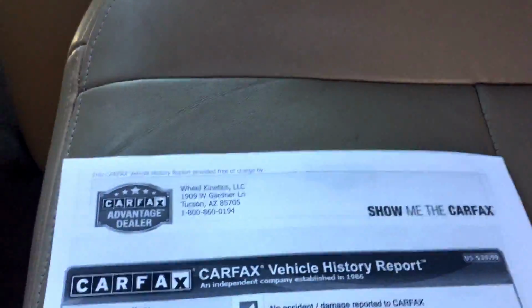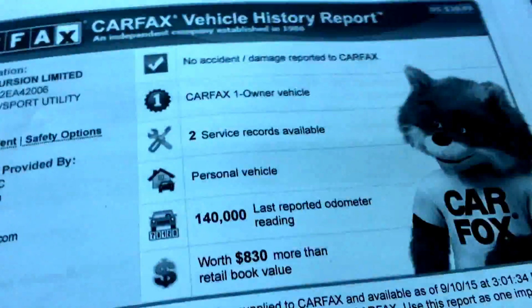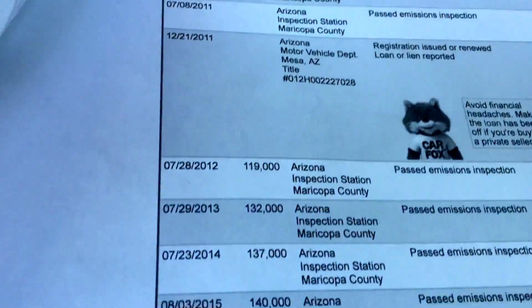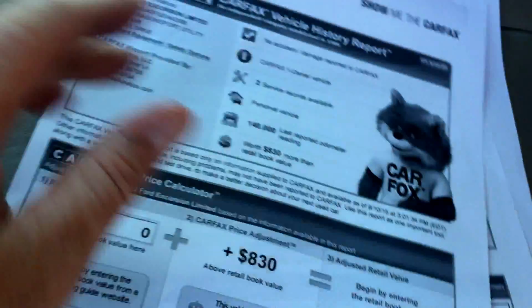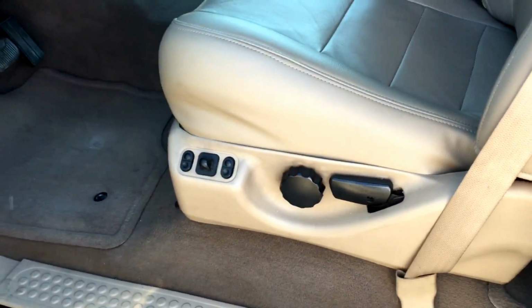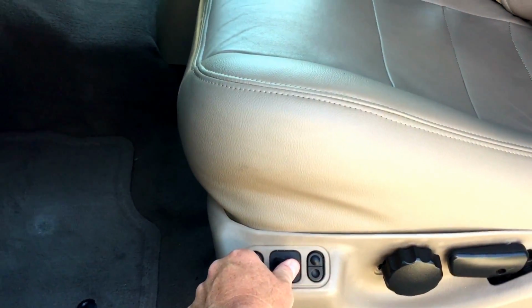Show you the Carfax real quick. They may not let us link. They're very anal about that at Carfax. No accident reported. One owner Carfax, and a really boring one. This is just blah blah blah. The end. So that is a banner Carfax, because less is better in Carfax. More means more drama.